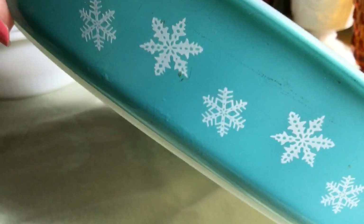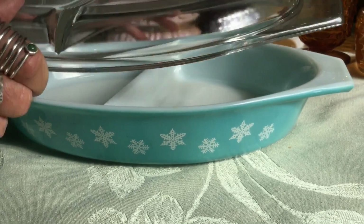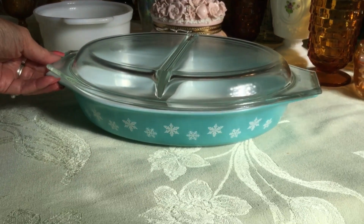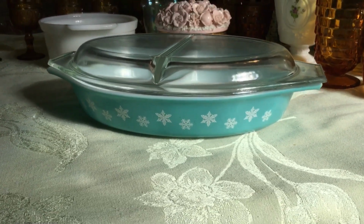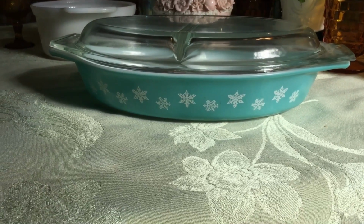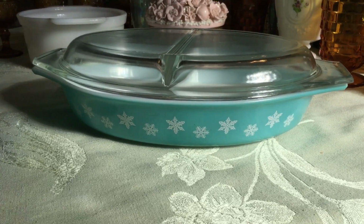This was another yay piece for me. As you can imagine, it was sitting right next to the Pink Daisy piece that I also got. I picked up this one for $12, and it's in pretty good condition. I did some research on it. It was made between 1956 and 1967, pretty much the same years as the Pink Daisy ones I showed you in the last video.